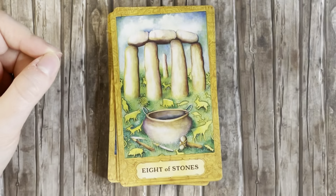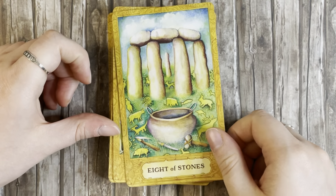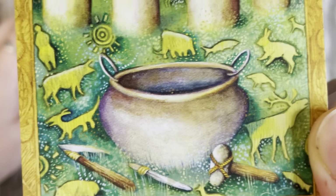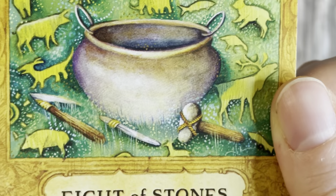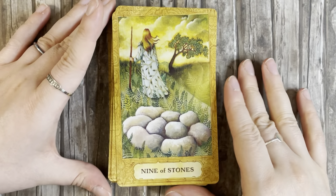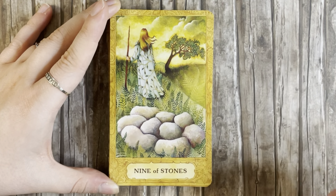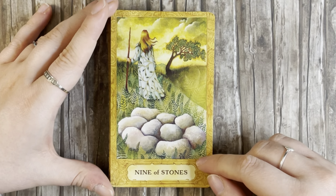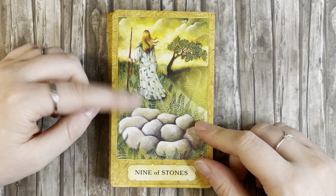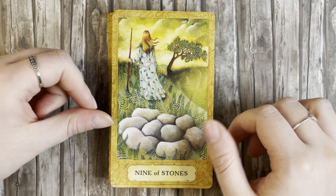All right. Eight of Stones. Gorgeous. Love it. Look at all of this, like cave drawings on the grass here as well. Lovely. Nine of Stones. I adore this image, although this really reminds me of the Eight of Cups instead of Nine of Pentacles, don't you think?